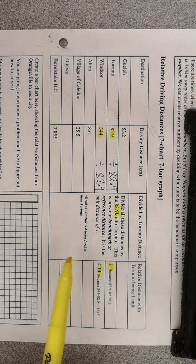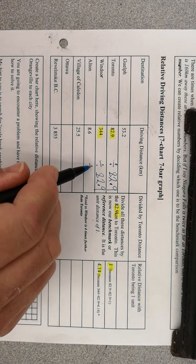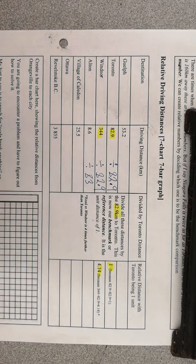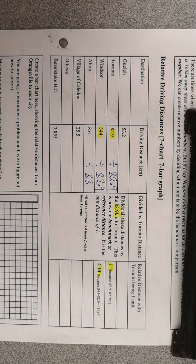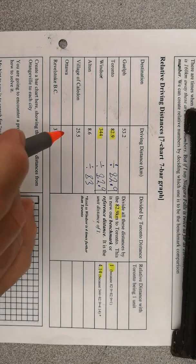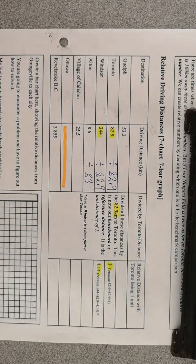So to do a relative distance, we would simply take all of these and divide by 83. I'm going to round, okay? Ottawa, I've provided you no value. That's up to you to get it. So you have to look up the value for Ottawa.